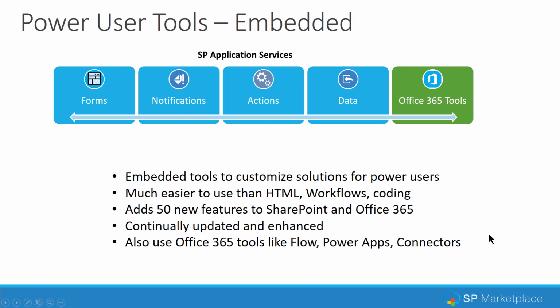And finally, the integration tools with Office 365. They allow you to take data from SharePoint lists and push them and do a mail merge with Word documents or pull data from Excel. Beyond our smart tools, you can also make use of Office 365 tools like Flow, Power Apps, and connectors.